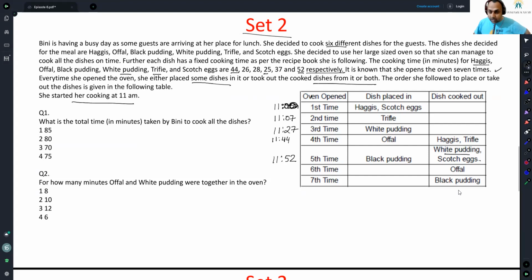These timings are known. Now offal. Offal takes 26 minutes, and it went in at 11:44, so it comes out at 12:10. And black pudding takes 28 minutes. It went in at 11:52, so it comes out at 12:20. All the timings are easily tracked and recorded. Nothing more fancy in this.